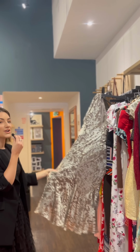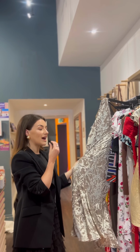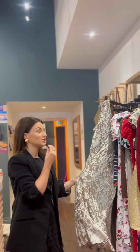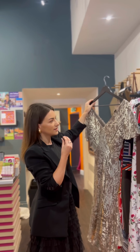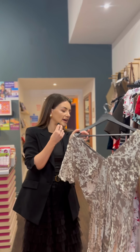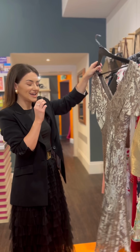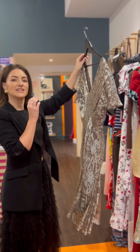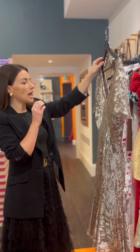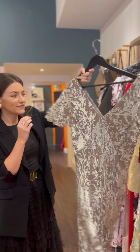This feels like it could be silk. Silk is a very easy fabric, I think, once you know how it feels to spot. I suspect this is actually the same designer as the previous silk dress. This here is by Phase 8. And it's just £5. I love this colour. You don't see this colour a lot. It's like a mocha gold shade. Really like this. Very flattering as well.